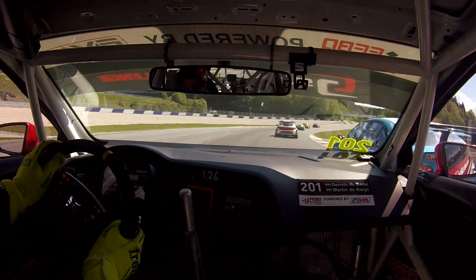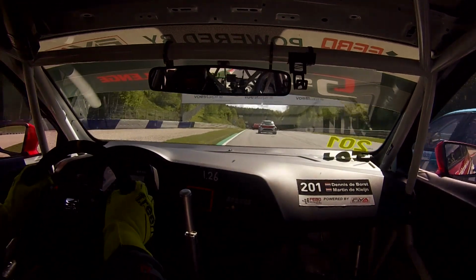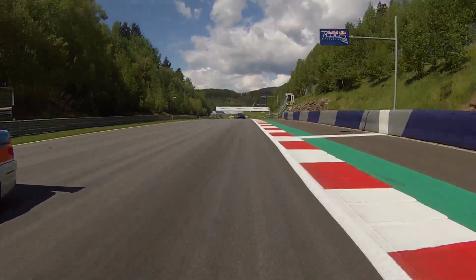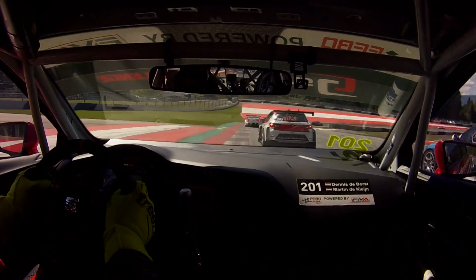201 started 7th in Supersport. Right in front is Ronald van Loon's ex-World Touring Car Championship BMW M3. And straight by from the back of the grid goes Bas Schouten in the BMW M4 Silhouette. And that was the car that crashed heavily on the opening lap when Vaardsluis lost the brakes.